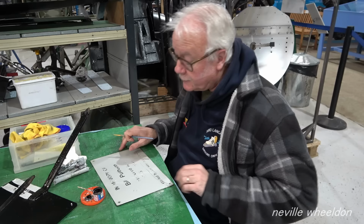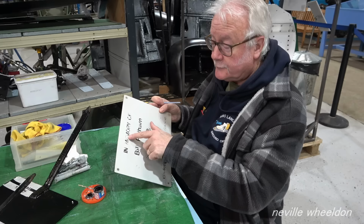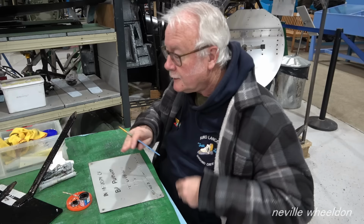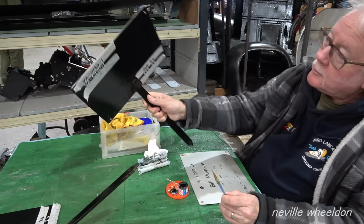Like this one here, the lettering is just completely gone, so I'm re-indenting the lettering spaces with black enamel, and it seems to cope quite well. Not sign writing as such, it's just filling in the gaps, which is making it easier. And these two good ones I finished this morning are ready to go back out, all labelled up with the catalogue numbers and the date they've been renovated.